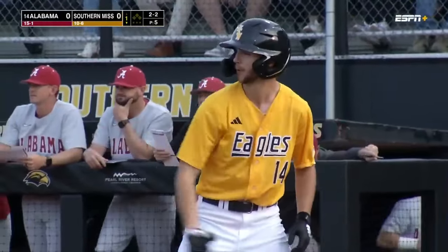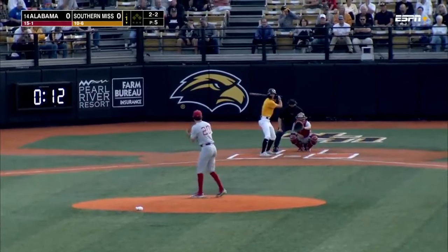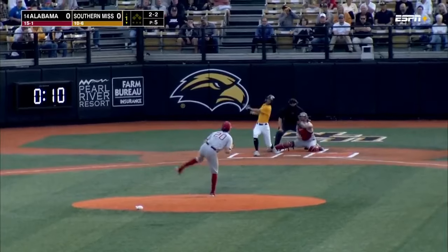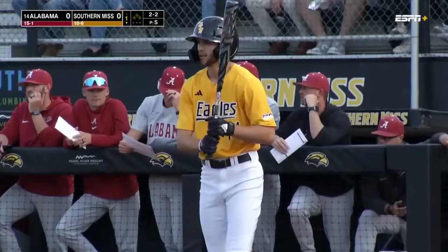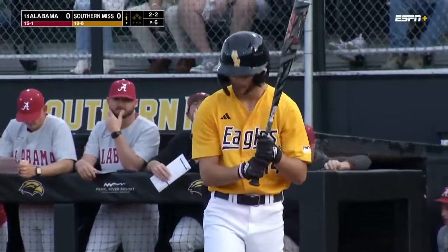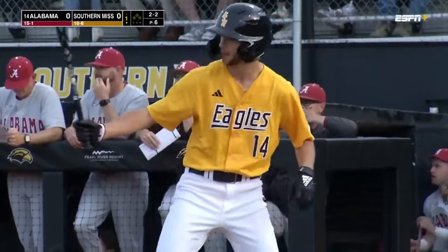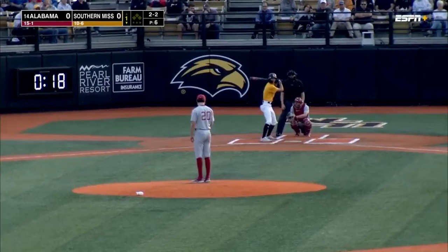Five left-handed bats in the Golden Eagle lineup against the lefty today. 2-2, McIntyre sends this one foul and out of play. Coach Vaughn said he wanted specifically to put Zane Adams in this kind of environment, on the road, on the bump, in a hostile environment to see how he would handle it.